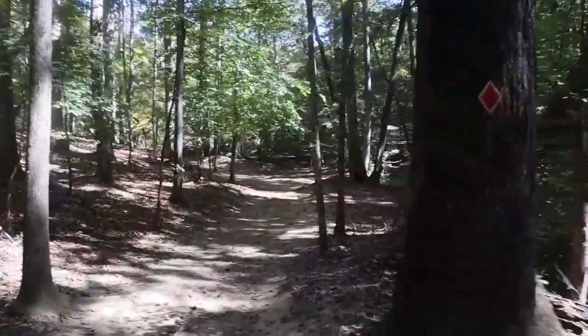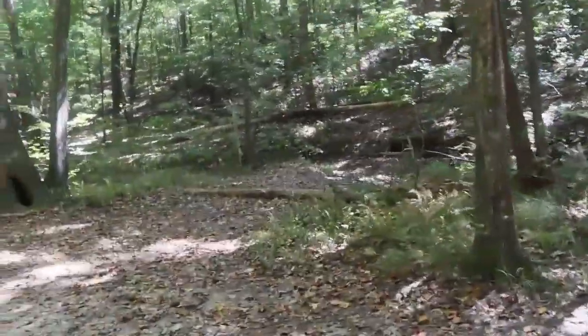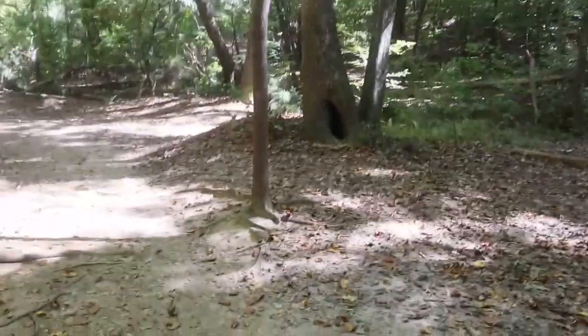You know, the good thing about walking these trails, as I mentioned before, is that it is good exercise. Find you one of these state parks, take the trail. Oh, look at the squirrel.